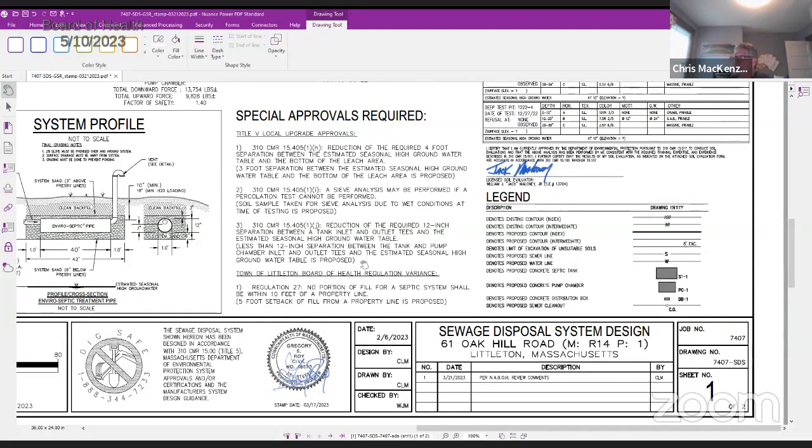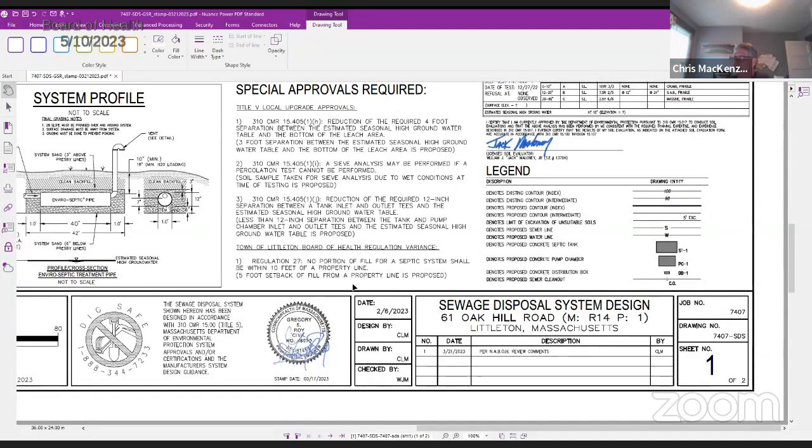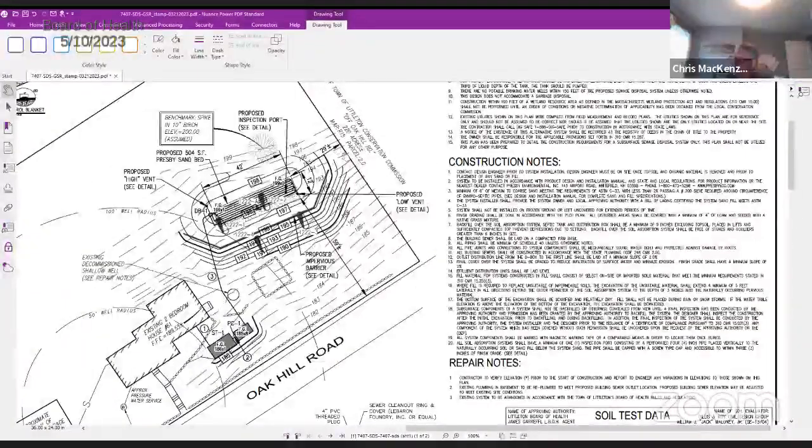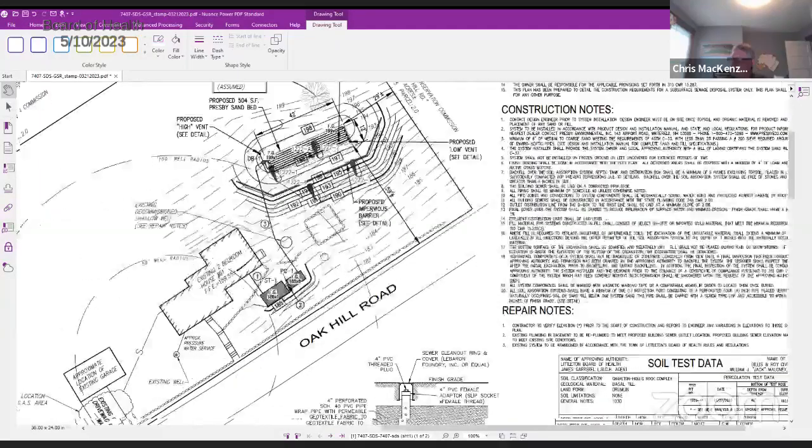And then we're asking for the local variance for less than 10 feet to a property line. It's going to be about 5 feet, and it's in this area right along here. This is all you can see. It's a very steep slope all through here. This is the town of Littleton land, and this is a spot where it's all rocky and ledgy and probably has a lot of runoff when it rains, I would suspect. So there was a lot of rock and ledge out here.